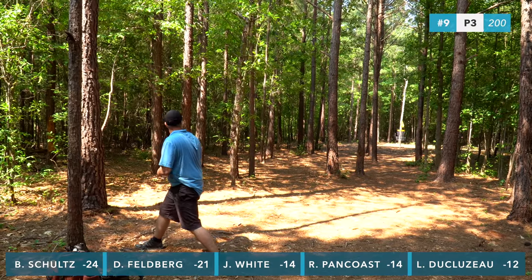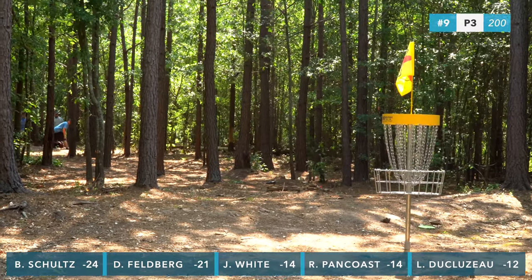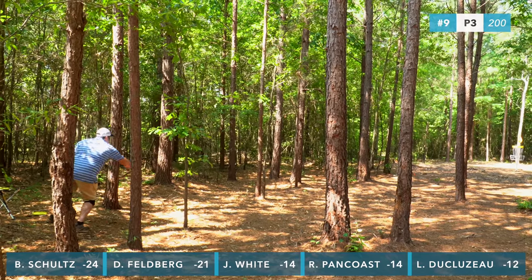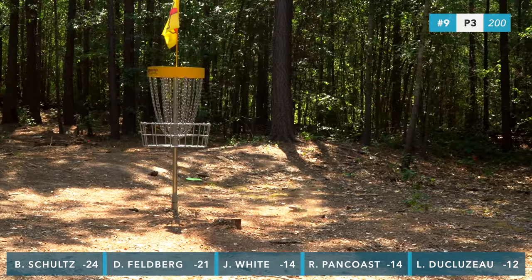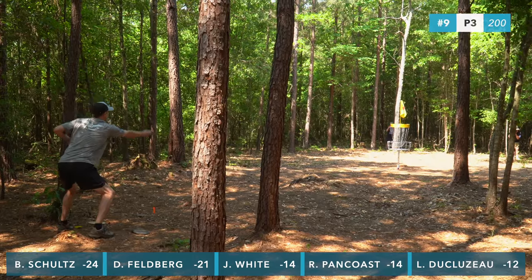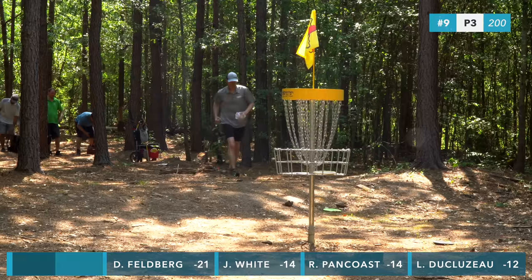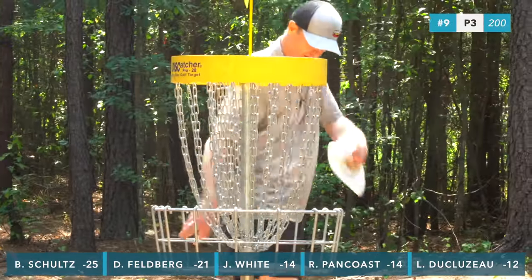This gap doesn't get any bigger, whether it's your first shot or second shot. Ross hits another tree. It's one of the hardest par threes I've seen. Feldberg takes a run but misses it. Barry, there you go. Great birdie. From his edge of the circle, hug the basket, there you go.